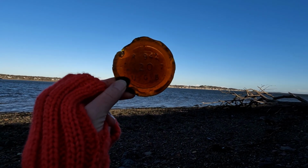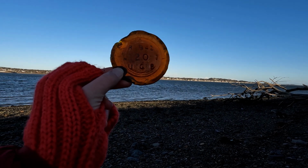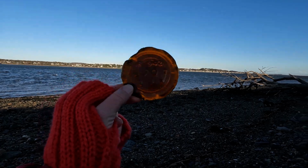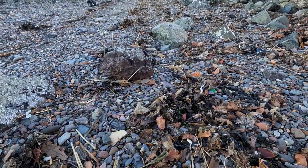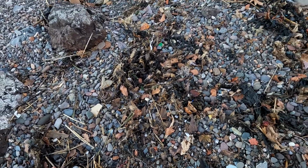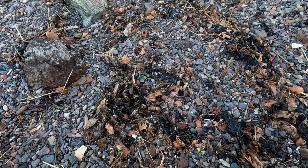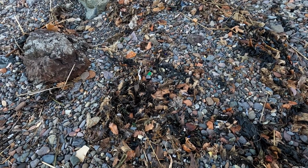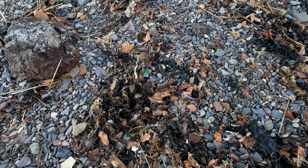Okay, now what it says is R942 200 UGB. Okay, I think I might leave that here because it's not particularly well frosted, but I'm definitely going to take my golf tee. And oh, can you see it? I think there's maybe two things there, but one thing is I think it's a Smarties lid.